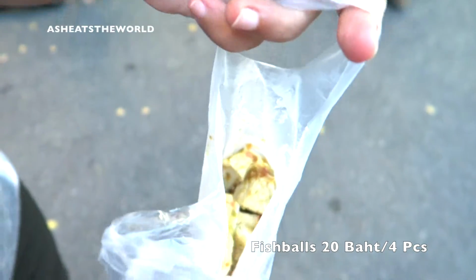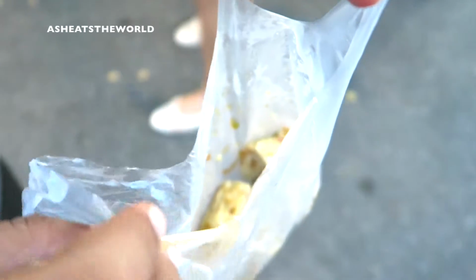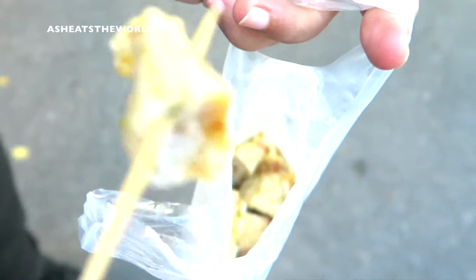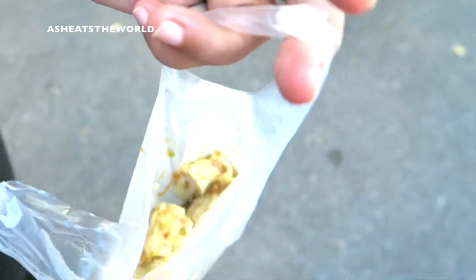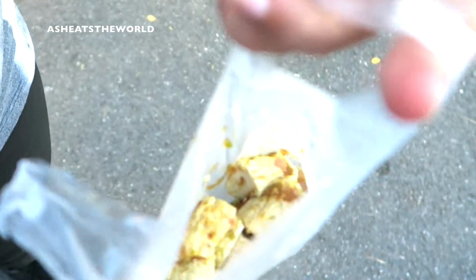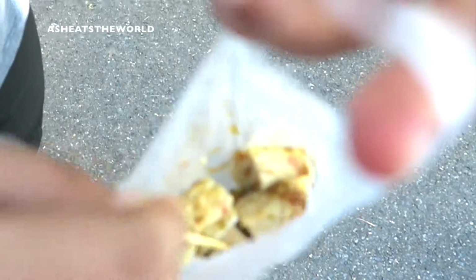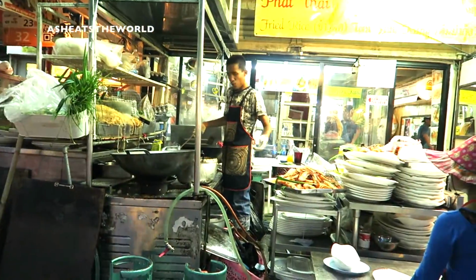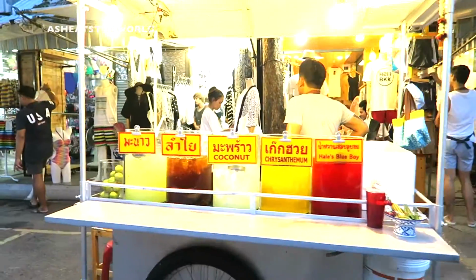Let's try it. It's dense, it's soft, it's chewy. You can really taste the fish coming through, but not in a bad way. The sauce is like sweet, tangy, citrusy, and spicy. So good. No wonder he has a line. Mm-hmm.